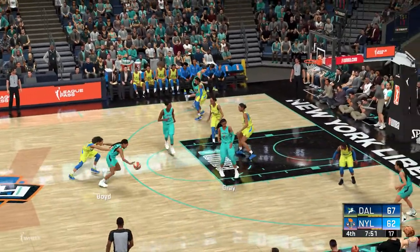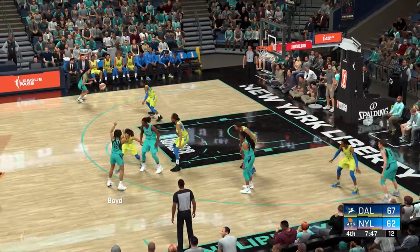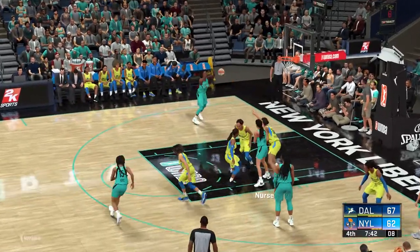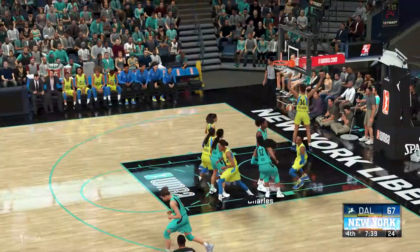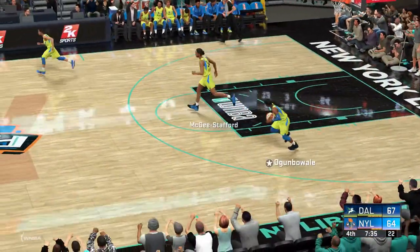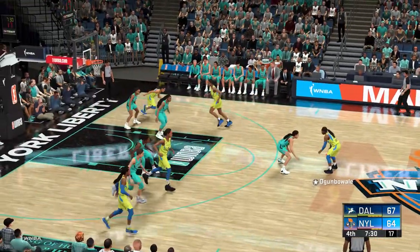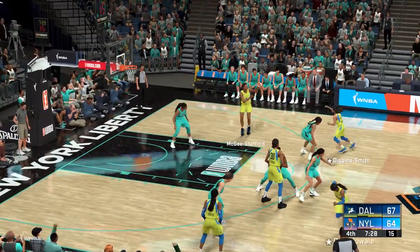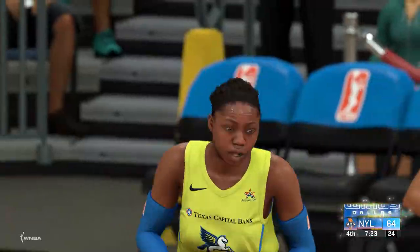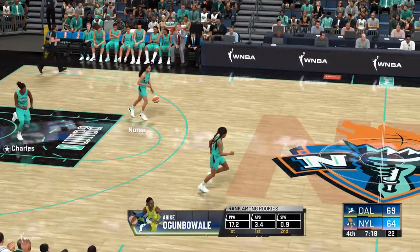Boyd. Now here's Nurse, guarded by Diggins Smith. Left side, Charles. And the layup's good off the glass. One of the advantages for Nurse, she's 6 feet, so tall for a point, allows her to get a clear view of the whole court. Now here's Ogunbowale. To the inside. And the layup is good after a nice lead pass. She's starting to turn it on now after a slow start.